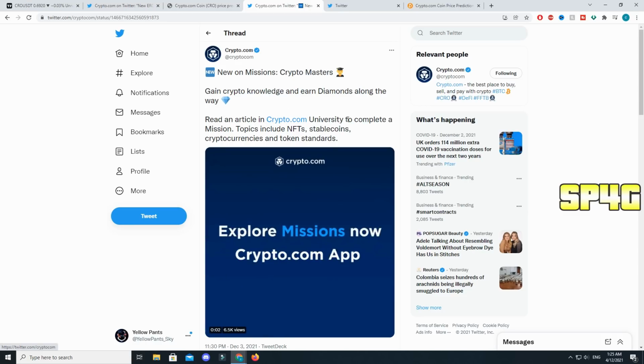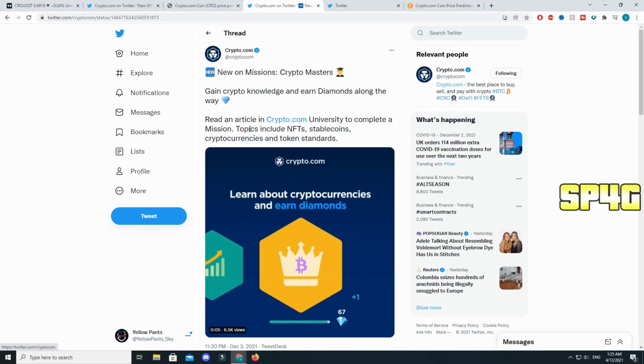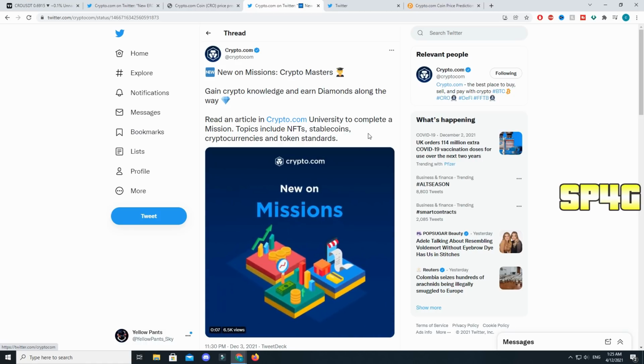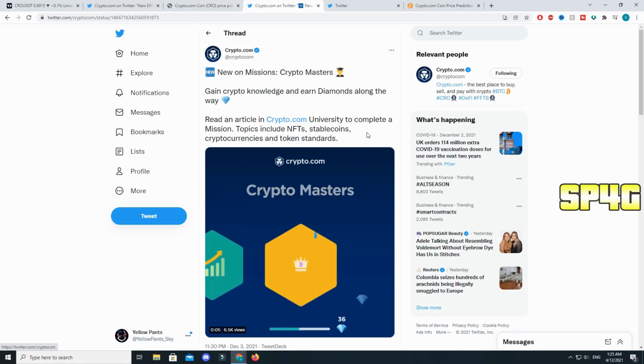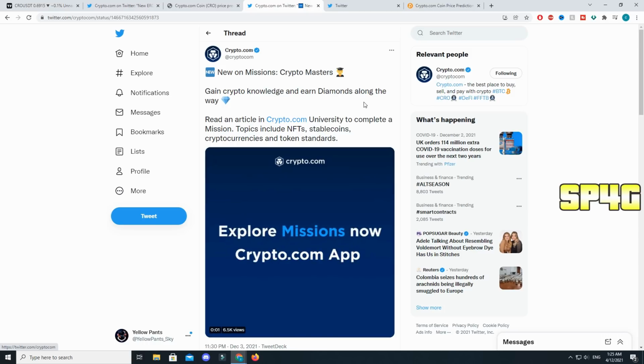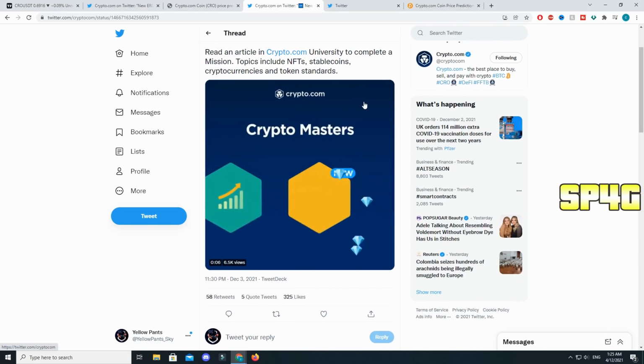Read the article on Crypto.com University to complete a mission, and at this point you can actually learn about NFTs, stable coins, cryptocurrencies, and token standards. Now when you complete this, you will be given diamonds, and you can actually redeem those diamonds for some crypto. And what is the crypto they will be putting in? Let's just say CRO. I mean, hey, firstly, I'm not complaining. CRO is becoming bigger, and that is what we want.